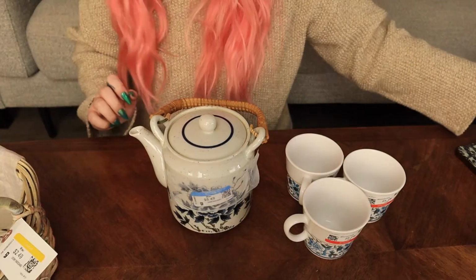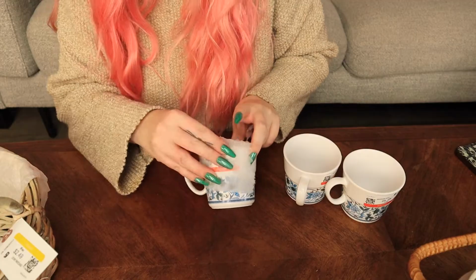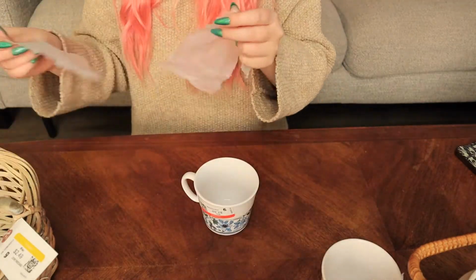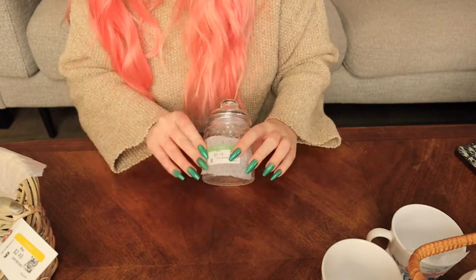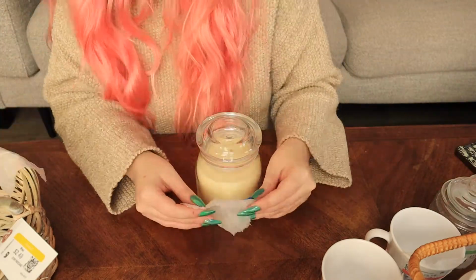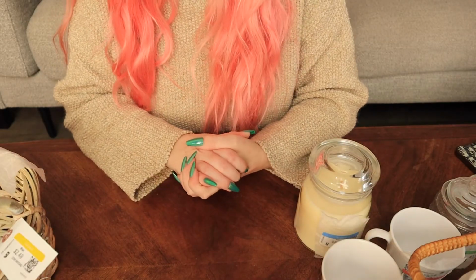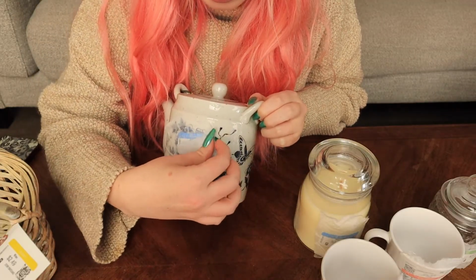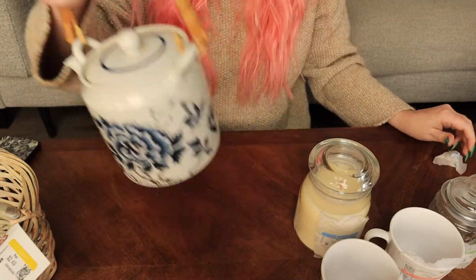So I'm going to do that to all of my jars, even the ones for our other gift. I'm going to let those sit for 5 minutes and then we'll peel the stickers off. All right, it's been 5 minutes, which means it's been no minutes for you because of editing magic, but basically they just peel right off.